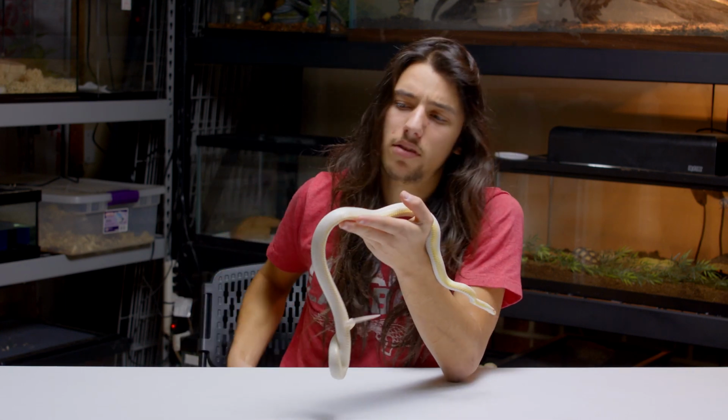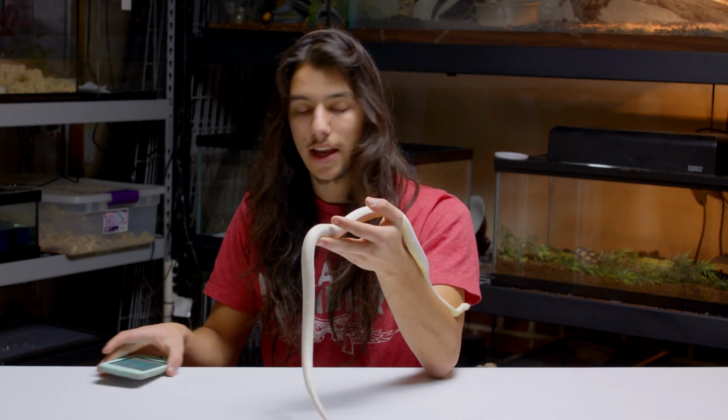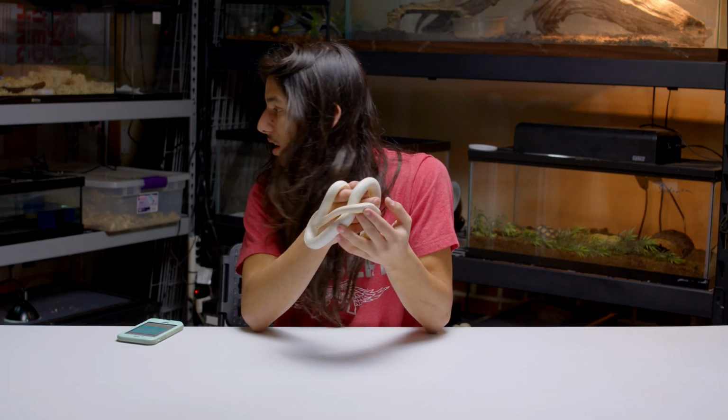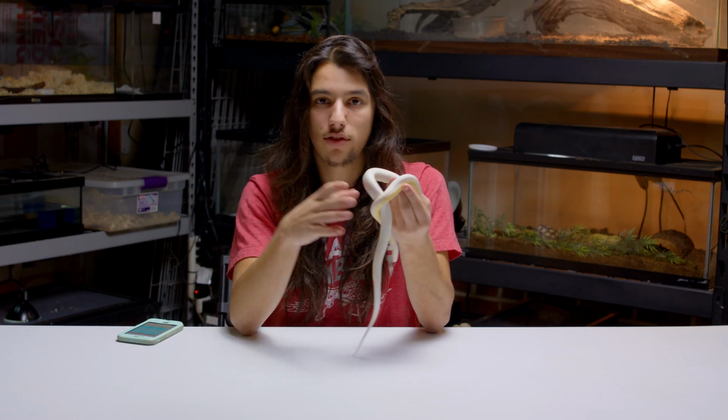Let me see if I have the birth date on this guy. Yes. Okay, yeah, so this is October of 2018. I actually also have this guy's brother, who is a reverse Okeetee corn snake, so that's pretty cool. They both came from somebody who was just needing to rehome their whole collection because they were going to college. In fact, I think every single herp that we went over today came from people that needed to rehome their animals just because of life circumstances.